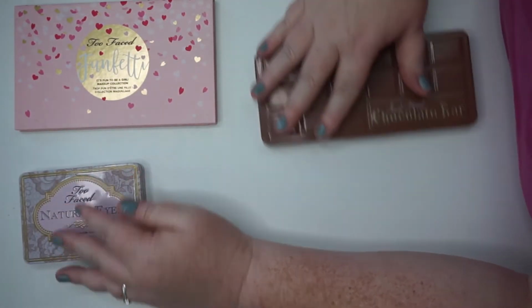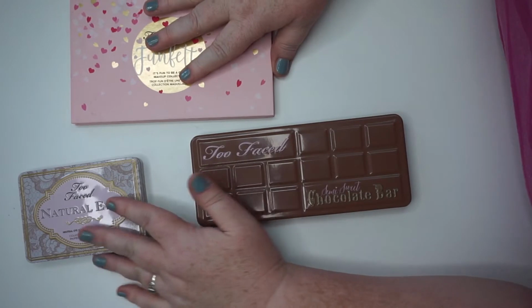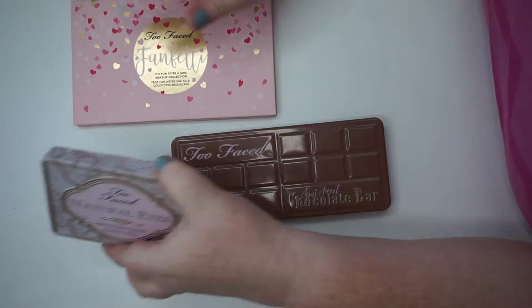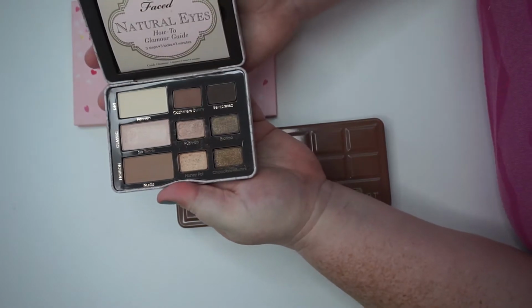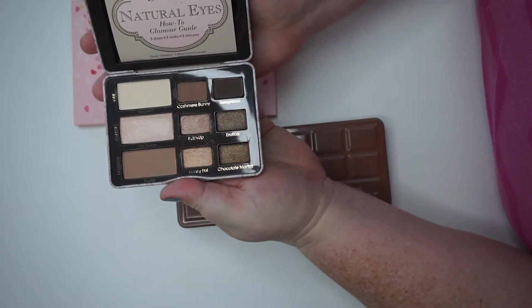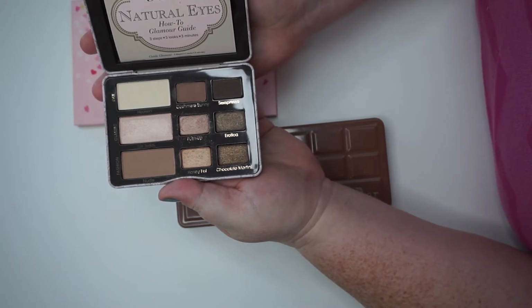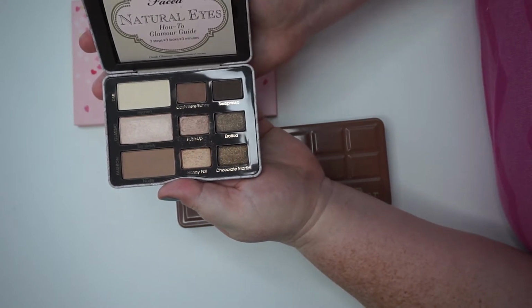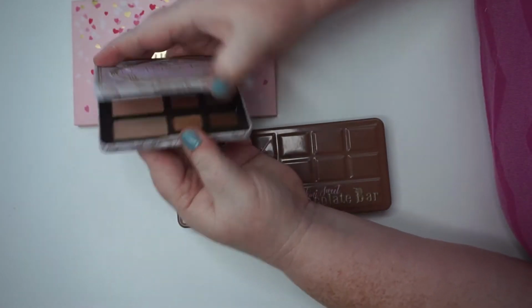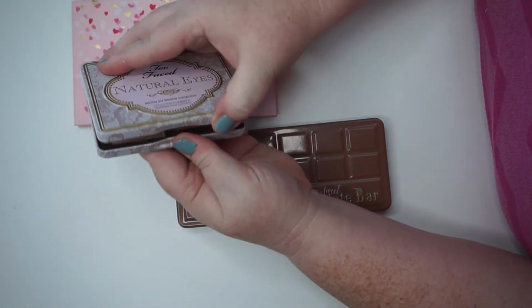All right, now we come down to these three. These are the three that are definitely in my maybes category. So we're going to start with the Natural Eyes. I hardly ever use this, and I think it's because I just have a ton of colors in it that I have in other palettes. So I never reach for it and go, oh yes, I want to. But, you know, the nine pans are really good palettes for the most part.